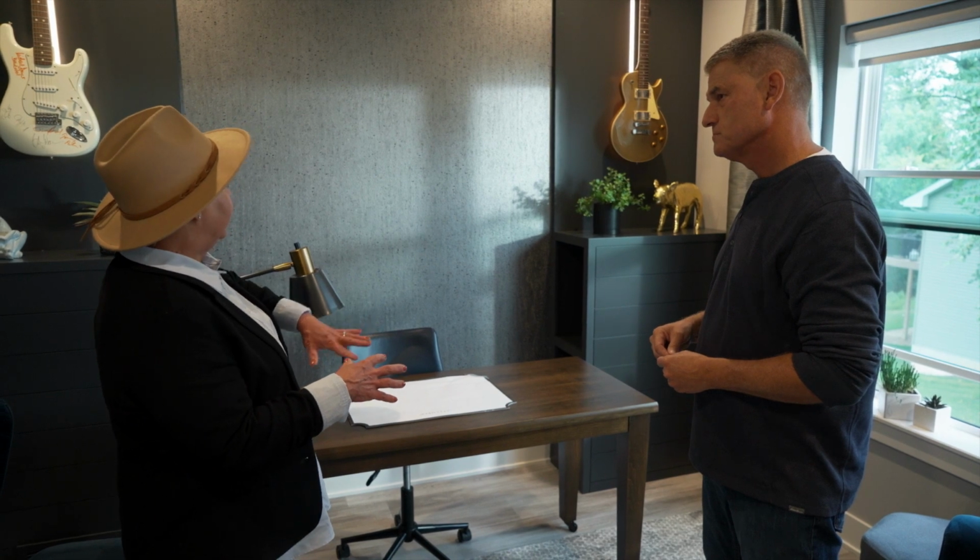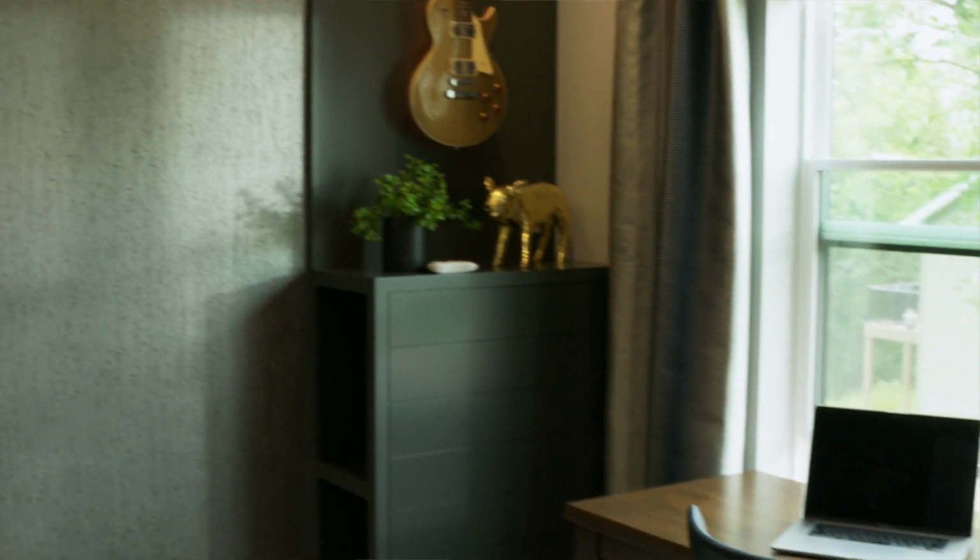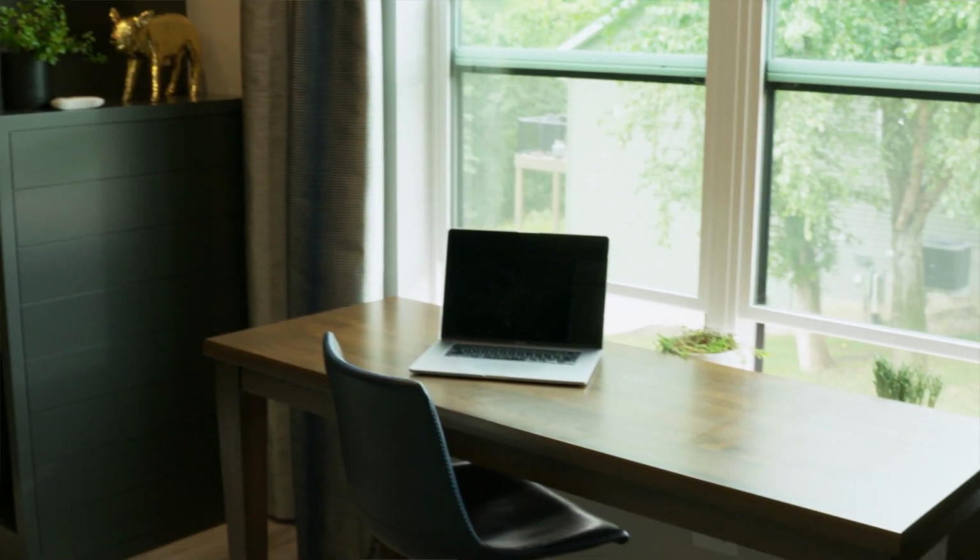So we can have someone sitting at this desk looking out into the room. This is perfect for a Zoom meeting. This backdrop looks great on camera. And if you're sitting here with a Zoom meeting, of course, we might add a ring light or something to kind of flesh out your face, but we can move this desk in front of the window so you can maximize your use of daylight.